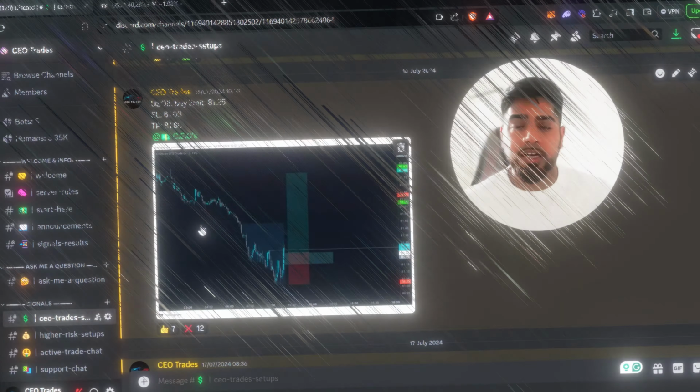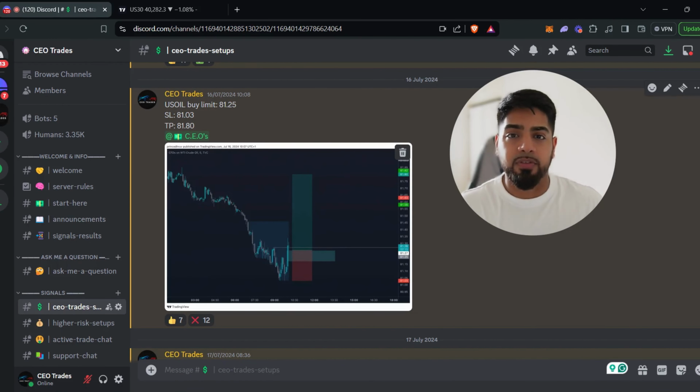Guys, so here we are inside of the VIP Discord. Now, this is exactly where I send all of my trades every single day for everyone in the VIP to be able to take with me.